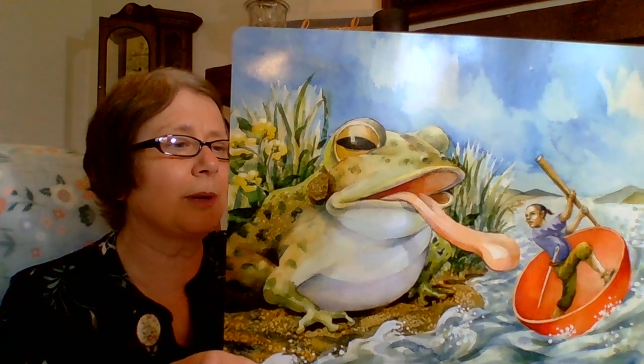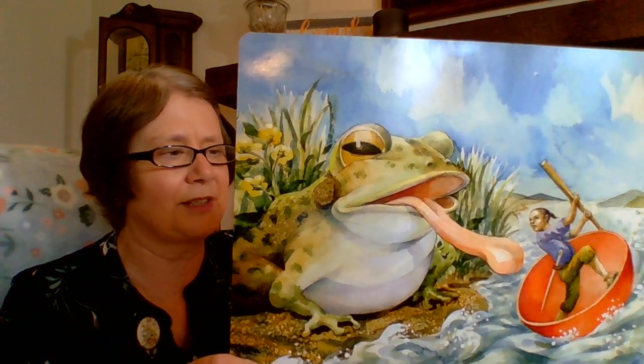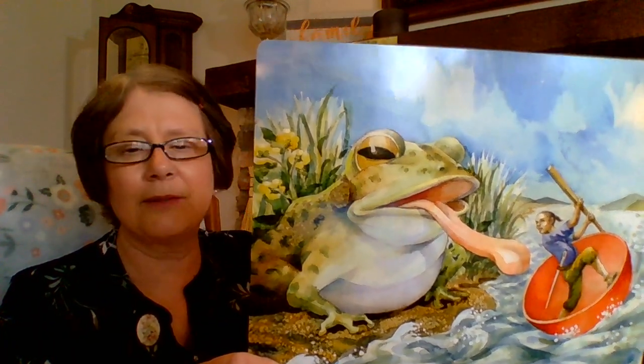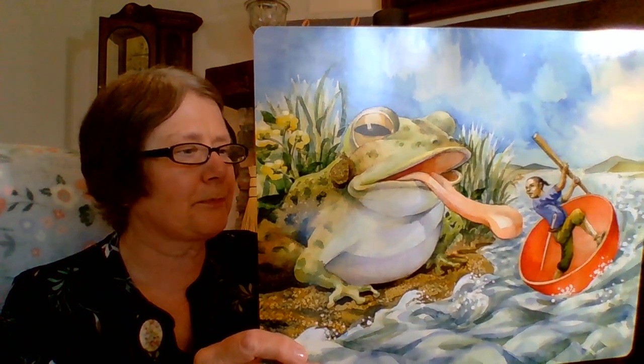Soon after, the winds blew stronger and the waves got higher. One wave splashed over the bowl and almost tipped it upside down. The river was too rough. The only solution to this problem was to go ashore, and that's what Timmy Moto did. Solution means an answer to a problem.